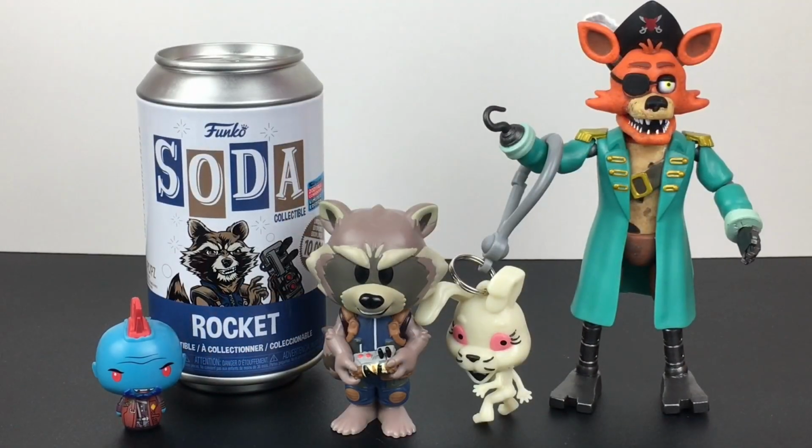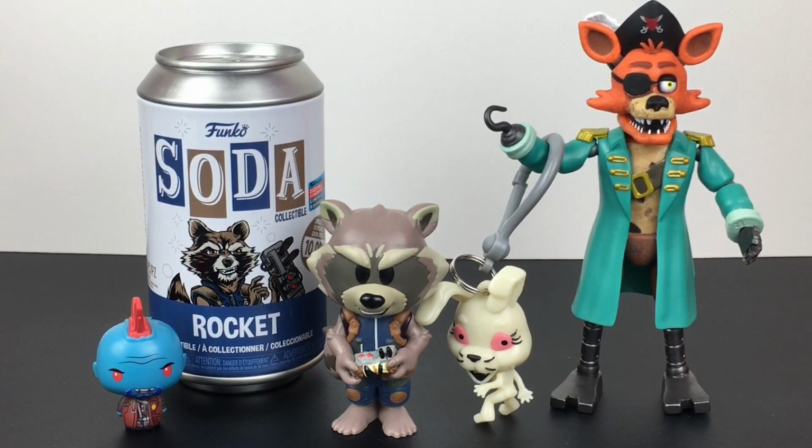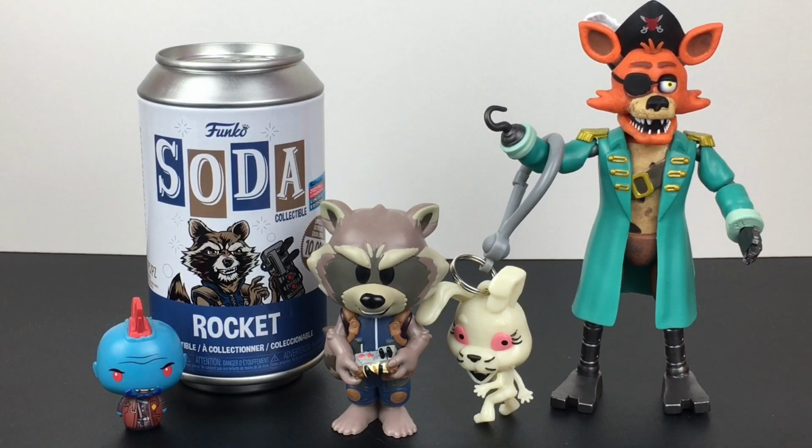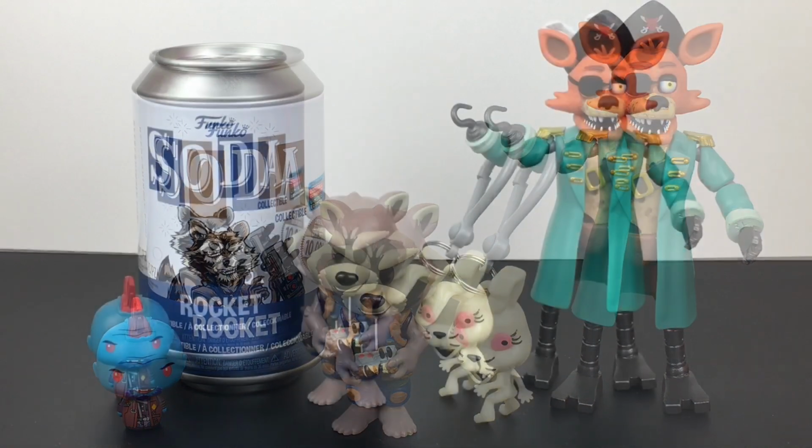Here's another look at all our super awesome collectibles we opened today. You guys will have to let me know which was your favorite. It's a hard choice, but feel free to leave me a comment down below. As for me, I don't think I can choose a fave. I love them all so much. So happy with the soda figures. They do not disappoint. Vanny was a pleasant surprise. Love Captain Foxy, and my heart goes out to Yondu. So it's a four-way tie.